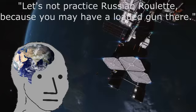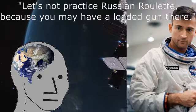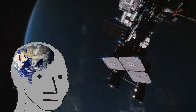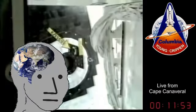No, said astronaut John W. Young, the 9th man to walk on the moon. "Let's not practice Russian roulette, because you may have a loaded gun there." Instead, Young's influence overruled the decision to test the abort system, and STS-1, the first shuttle mission, remained as a full orbital mission, crew and all.